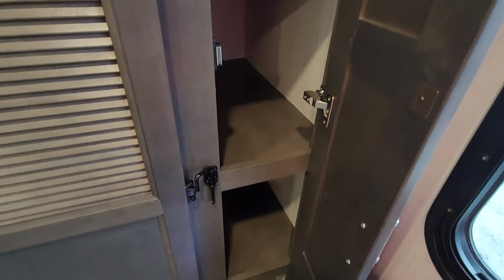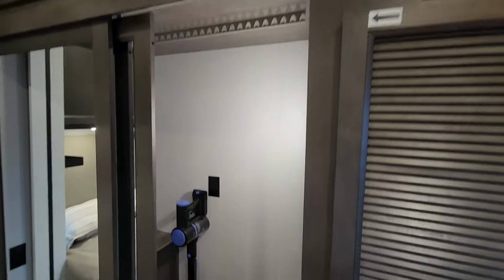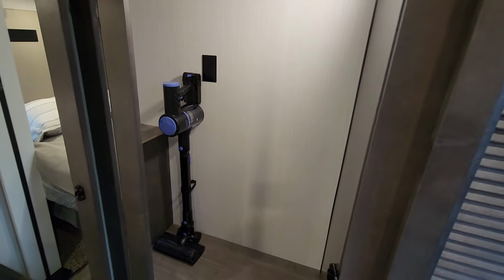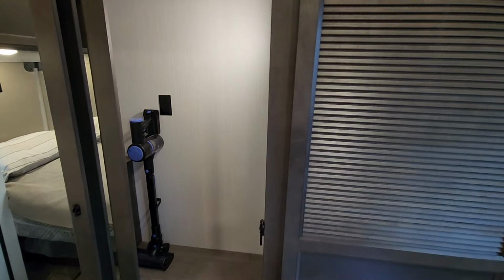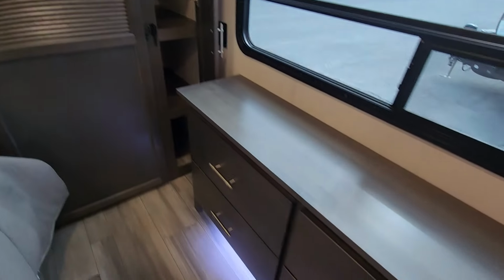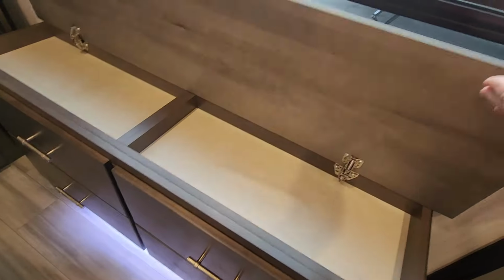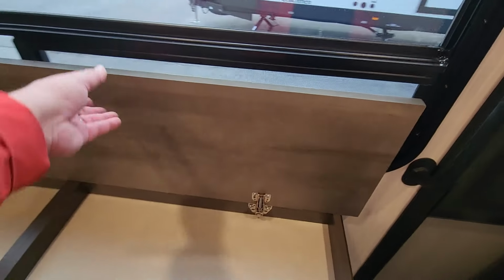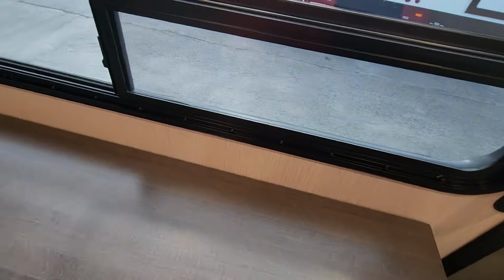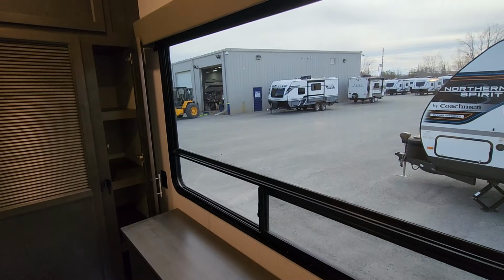So you've got great storage along the side here, a great place to put shoes, bulk storage up top, and then full closet here. We've got a hidden spot here for our vacuum cleaner that comes with the coach. And again, another plug in here, so you could have devices charging in there as well. We've got our four drawers here, and we've got a great hidden spot here. Could be a place to be able to hide away some of the jewelry, some of the makeup, things like that, and keep it out of prying eyes. And then again, the ability to open the bottom of the window here, get some ventilation.